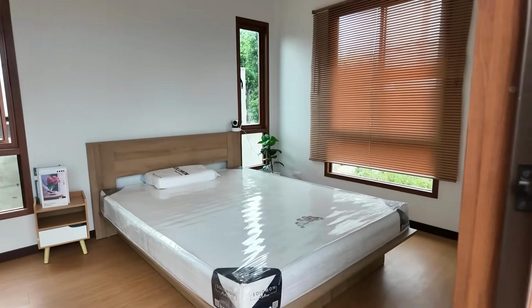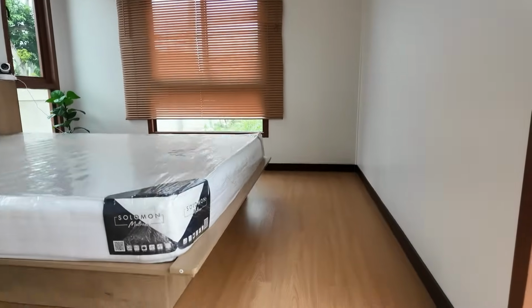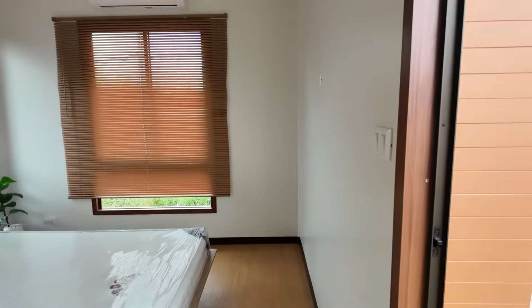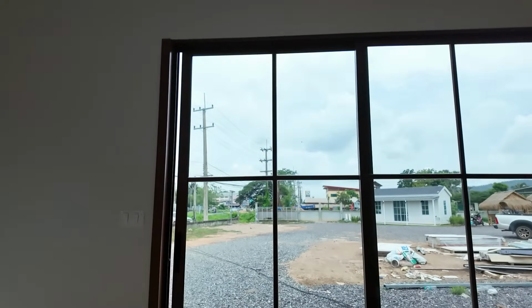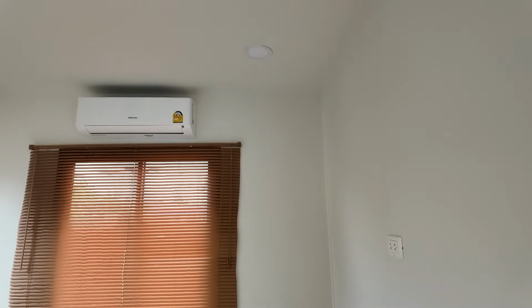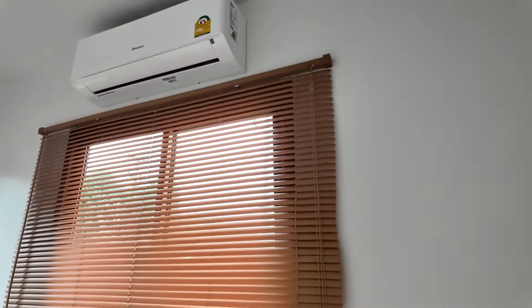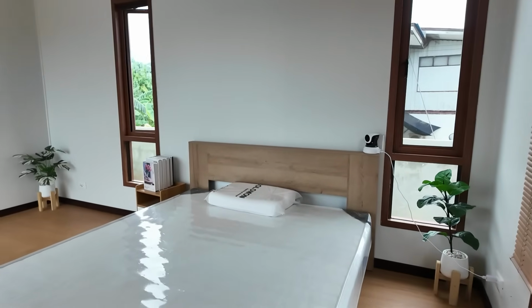And as you come in, you've got the bedroom. It all looks very well finished with this laminate floor. And you close the door. And yeah, you've got very nice slide doors. Now I believe the aircon is included. But this is the view. That's all right.